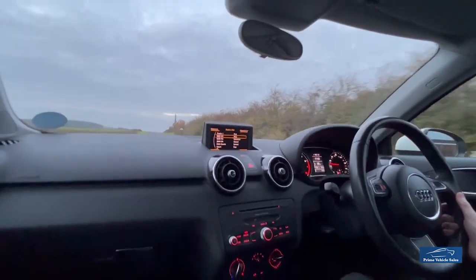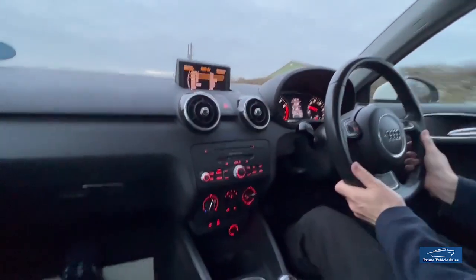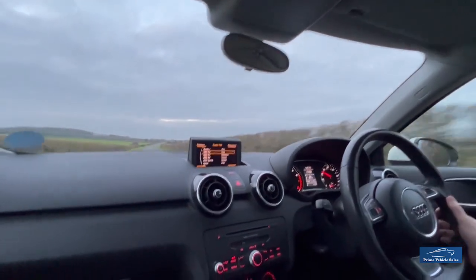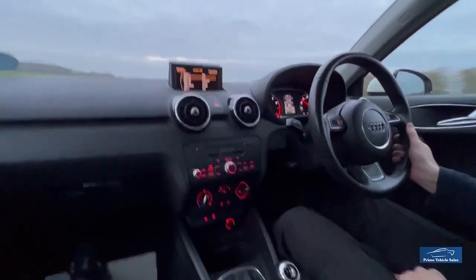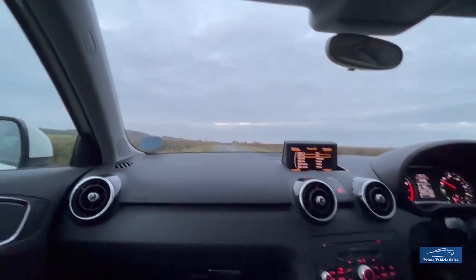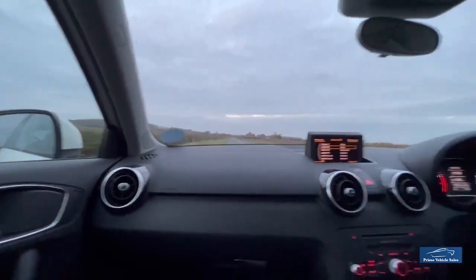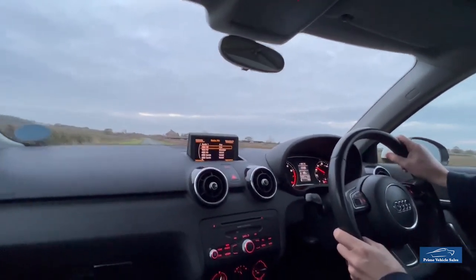Nice and smooth. Gearbox changes are nice, a slick, tight gearbox. No warning lights up on the dash. It's a 6-speed box, so all the way into sixth. Everything's working lovely. Driving really nice, as you would expect any Audi, even the little ones, to drive. It's a really, really nice, comfortable, sorted little car.